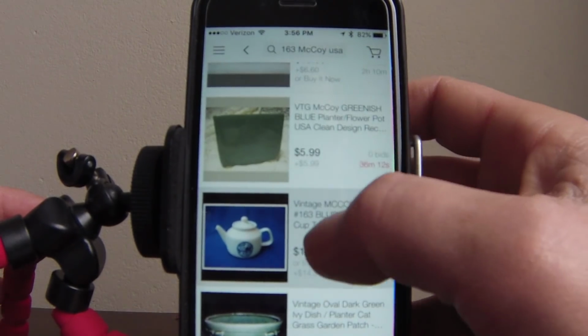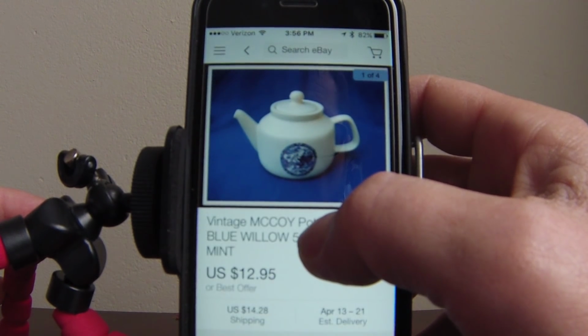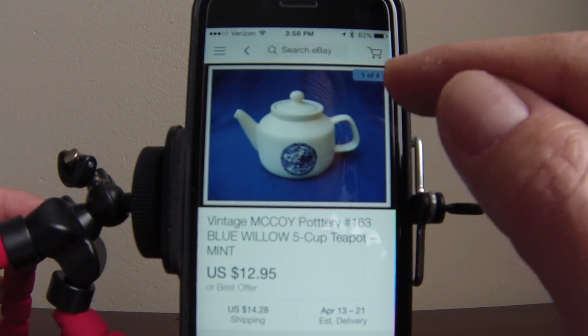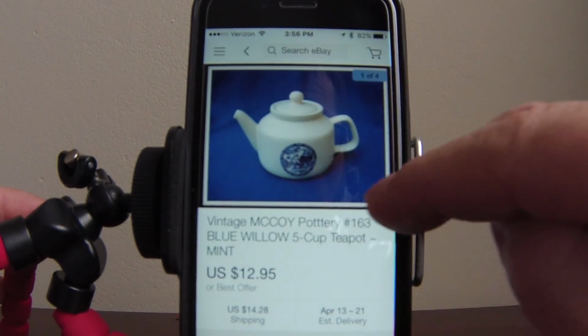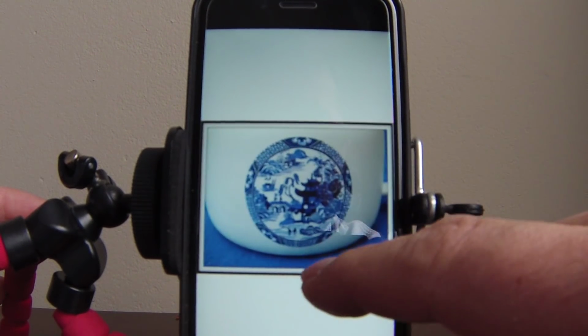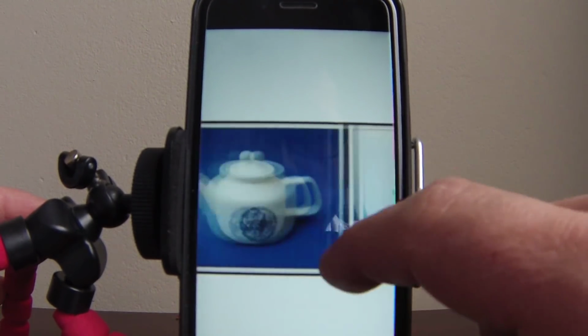Alright guys, here we got another example of not being fitted for mobile application. Now it's a nice picture. Somebody did like an extra frame around it. Nicely closed up here. Decent pictures.